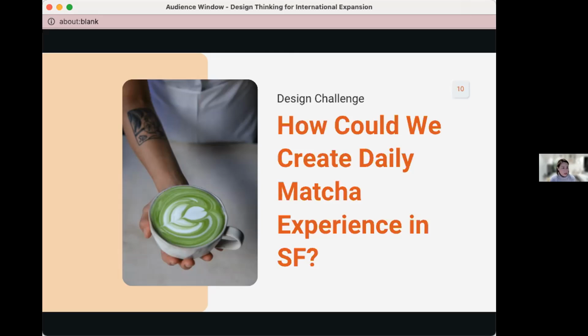This experience part is also important in this case because matcha was kind of new at the time. This started in 2015. At the time, matcha in San Francisco wasn't that penetrated. It wasn't popular. So we needed to bring this as an experience rather than just a product. This is more like a lifestyle product tendency. These days, you need to bring the experience rather than just a product. So that's how I set the design challenge.